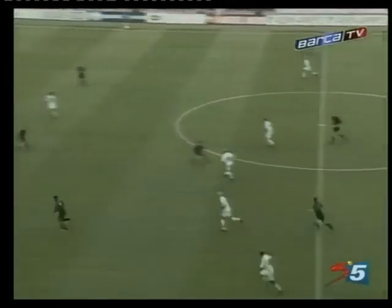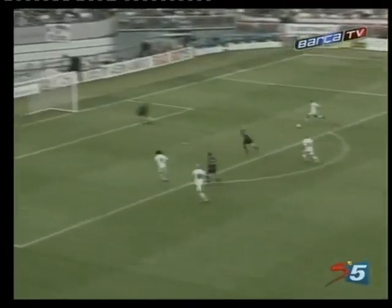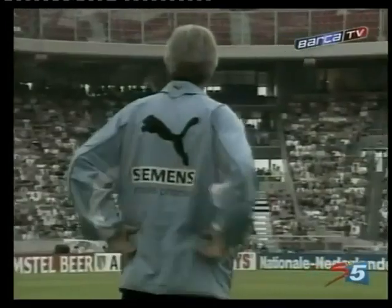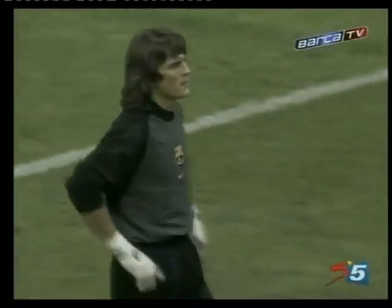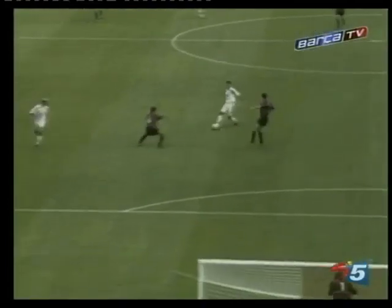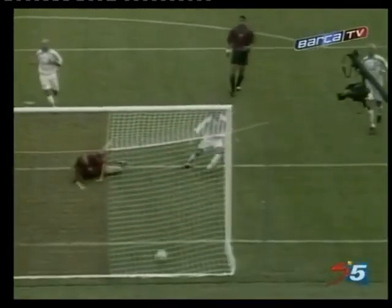Zenden didn't get there. Ravanelli to Della Pena. Della Pena to Stankovic. And now through to Lombardo. Oh, and what a good goal. And they passed their way right through the heart of Barca's defence there. Marcelo Salas latching on to that pass across the box from Lombardo.